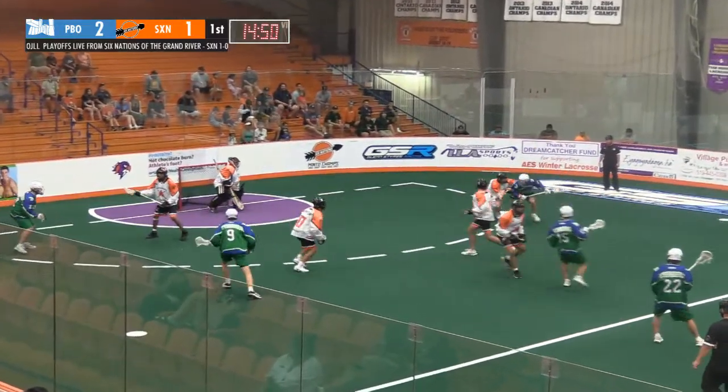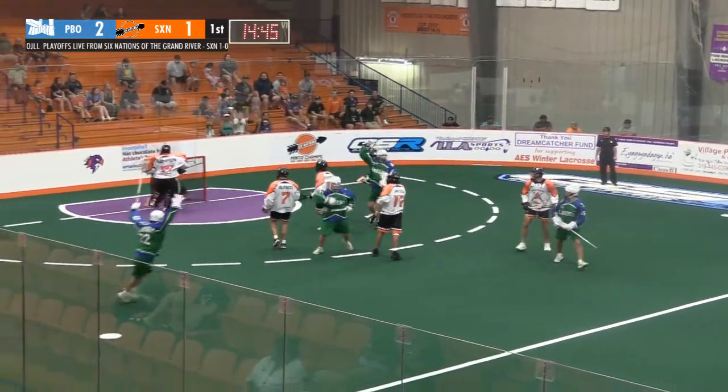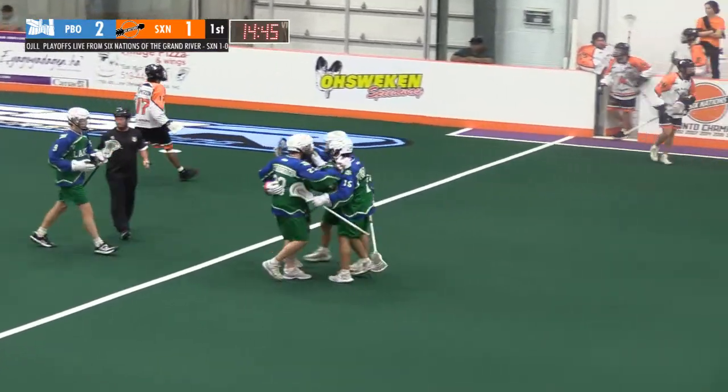Matthew Drimmy working here, first time we've called his name tonight. Going to work on his defender. Wow, another shot by Rude. What a shot that was.